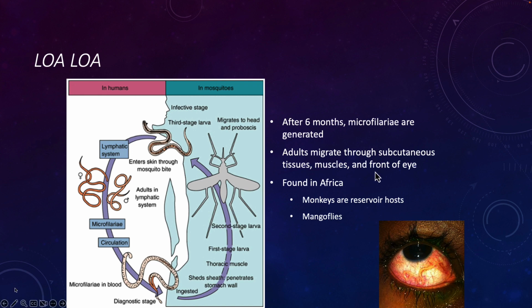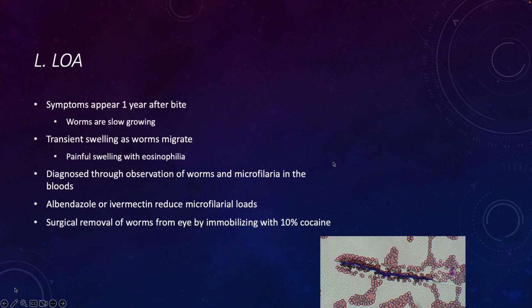So these are found in Africa. Monkeys are the reservoir hosts, and they're transmitted by mosquitoes or mango flies. In patients who experience symptoms, they can appear approximately 1 year after the bite. The worms are actually really slow growing, so it takes them time to mature and start reproducing.